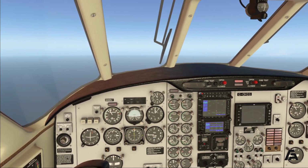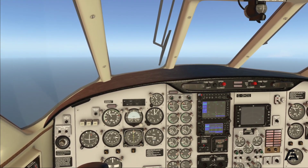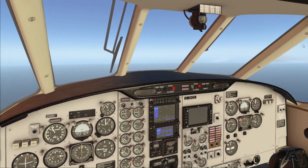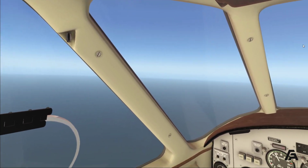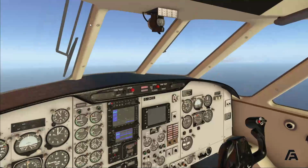Using the hat switch to look around. Yeah, I do the same thing. I'm gonna put this stuff away. On the joystick, the hat switch I use for looking around, so when I'm taxiing, I don't have to take my hand off the control. And then if I want to move around quick, I just use the mouse.